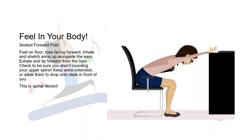And when you exhale, just tilt the hips forward. So check in with your spine here and see if you've rounded your spine. That's something that we often do in order to try to get a little more distance. We might want to try to increase our stretch by rounding down. But actually right now we want to keep the spine nice and long. So it's more important to have the spine long and come up a little bit than it is to reach down super far.